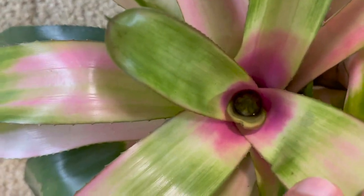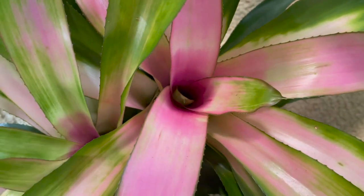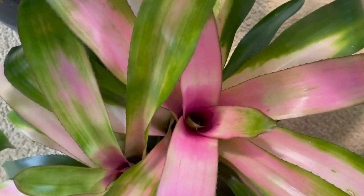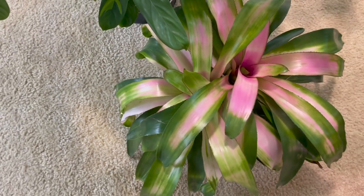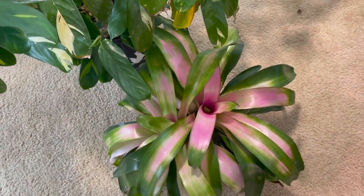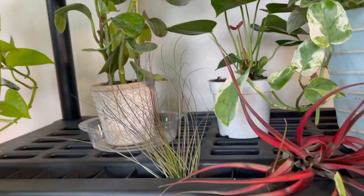And if you guys can see that, I don't know if the camera's gonna pick it up, I think it's gonna flower, you guys. I thought this was a flower, but I don't know. Like I said, this is my first time caring for a bromeliad. But oh my god, if it flowers, I'm gonna scream, because it's just so beautiful, the leaves and the foliage. I want to get into bromeliads, but as of now, air plants are my thing. I just love air plants so much.